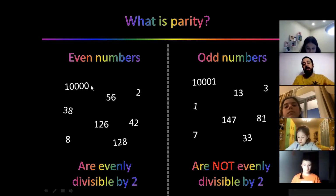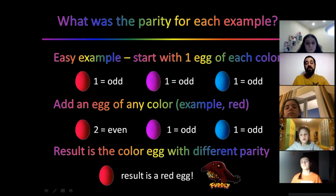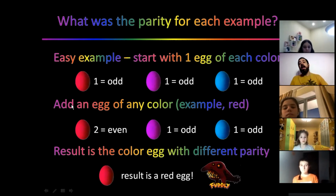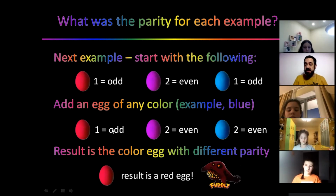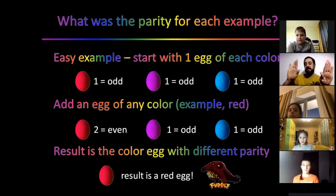So here we go. Even numbers over here, they are what we call divisible by 2. You can divide them, you can split them by 2. Odd numbers cannot be split that way. Okay. So let's look at all of the examples that we started with. We did the easy example, the very first example. What was the parity of each egg? We had an odd number of red eggs, an odd number of purple eggs, and an odd number of blue eggs. Then we added a red egg. So this is even, this is odd, this is odd, and this one has different parity than the others. And the result, we got ourselves a fuddly, right?